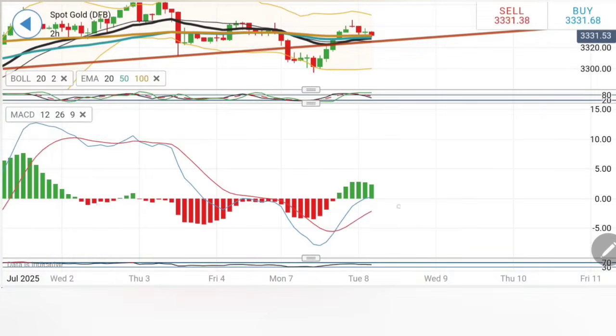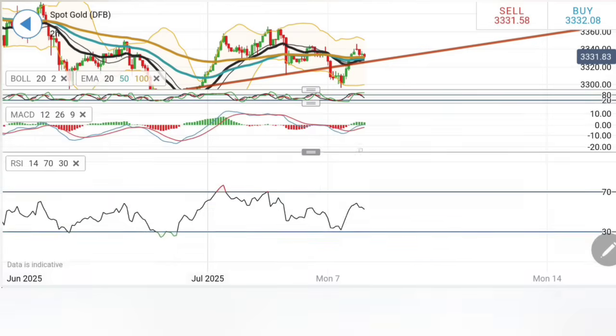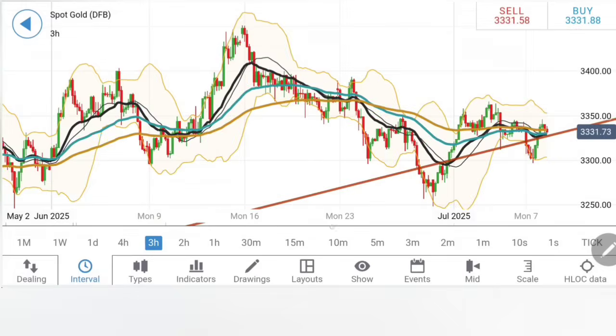Stochastic dropping from the overbought. MACD interestingly has crossed over here and it is suggestive of more bullishness ahead. Let's watch out how it behaves, because a crossover here is the indication of a reversal, as right now it is staying bullish. RSI looking downward, a slight bearish sign it is.